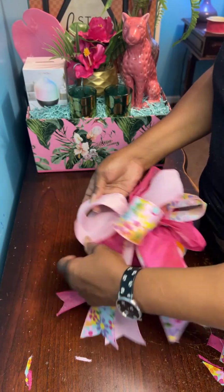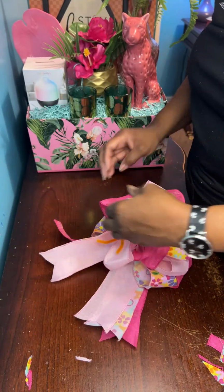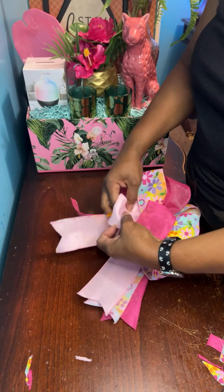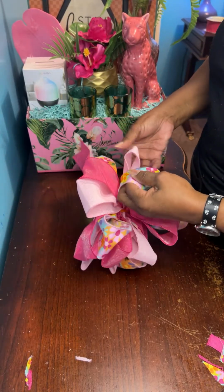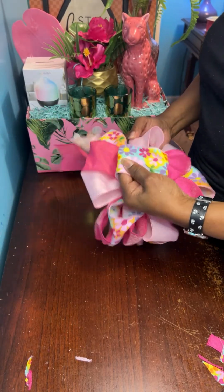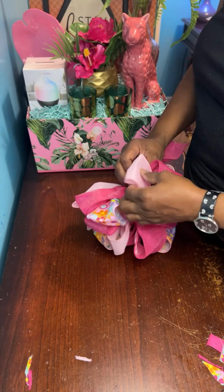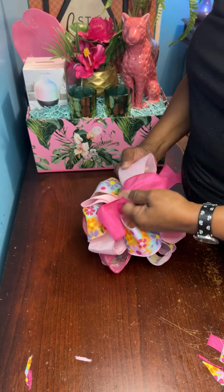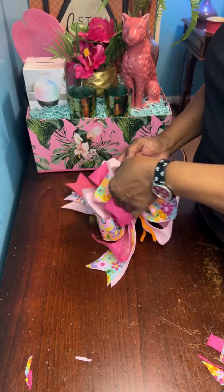Okay, so I got all my layers out. Now I'm going to take and shape each color as best I can. It's best to shape it when it's on your gift because it's stationary and you can shape it a little bit better. But you can still shape it nonetheless.